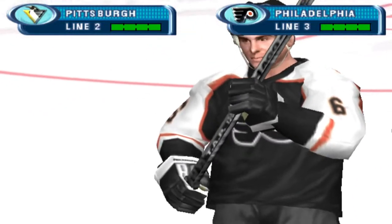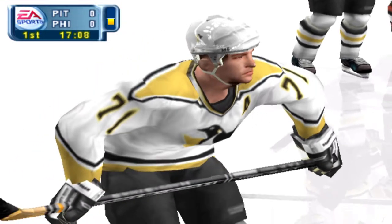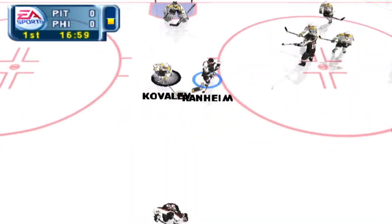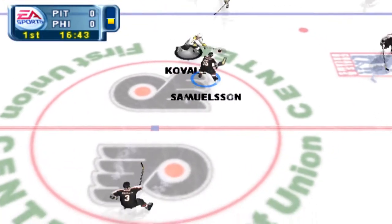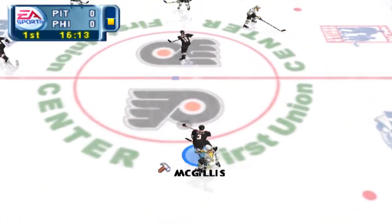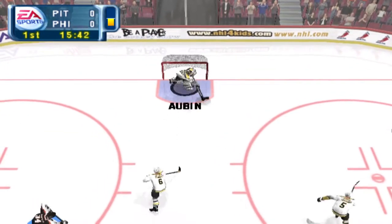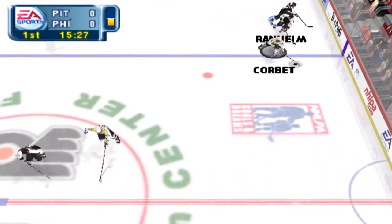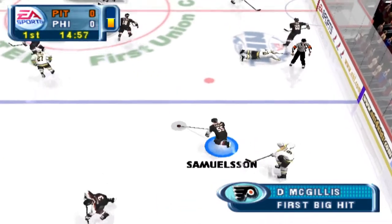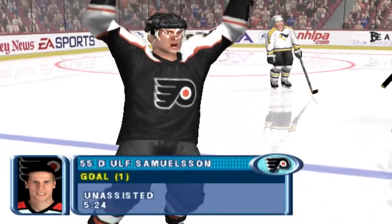Pittsburgh puts its second line out. Philadelphia will match up with Lankow, Granheim, and Jones. Long pass to Corbet. Philadelphia takes it. McGillis skates ahead. The Flyers clear it down the ice. Aubin closed the door. Laukkanen to Corbet. Samuelson scores!